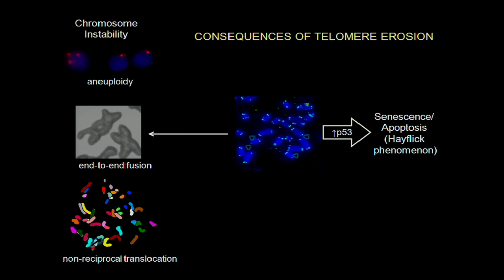But if there's suppression of the DNA damage or DNA repair responses, for example in artificial systems in which P53 is eliminated, those cells can continue to replicate. And at that point, the chromosomes have become unstable. Those short telomeres allow end-to-end fusions and non-reciprocal translocations and other phenomena that result in aneuploidy and in frank malignancy. So those are the two phenomena.